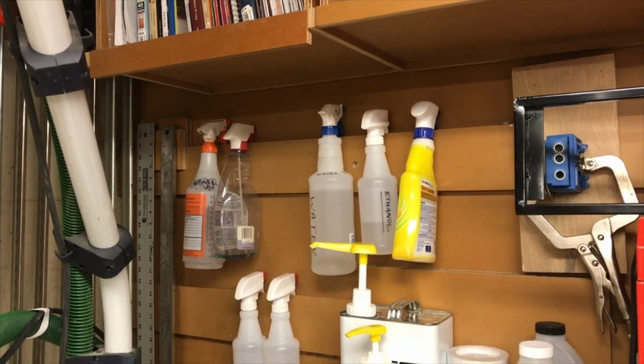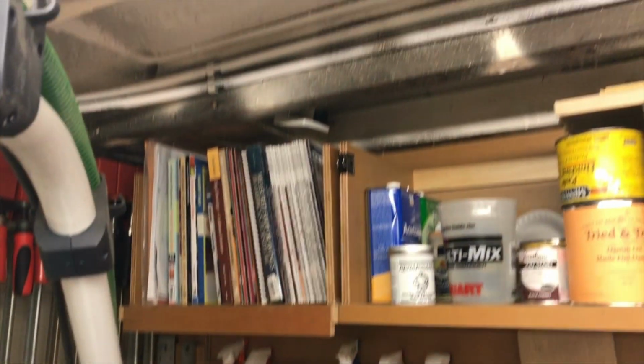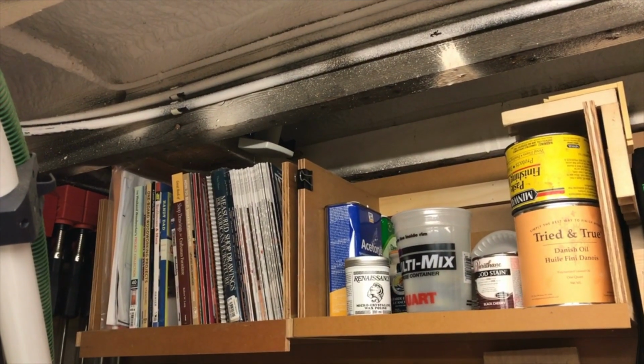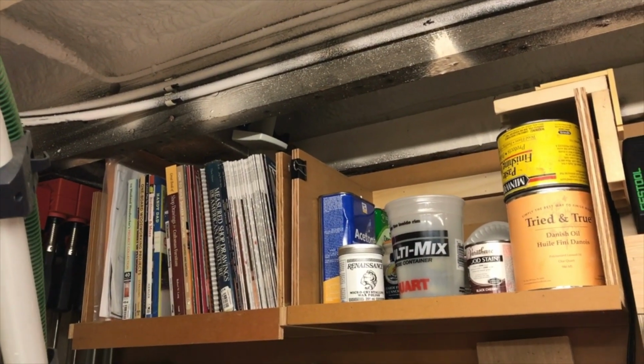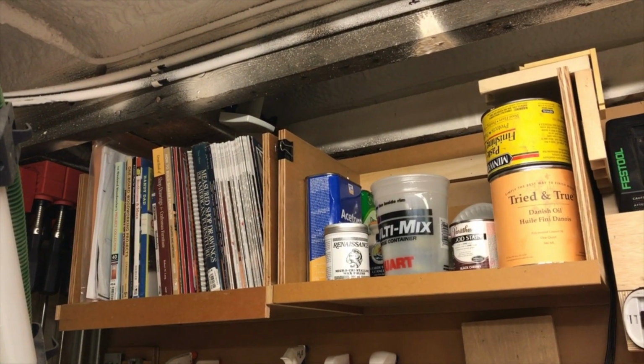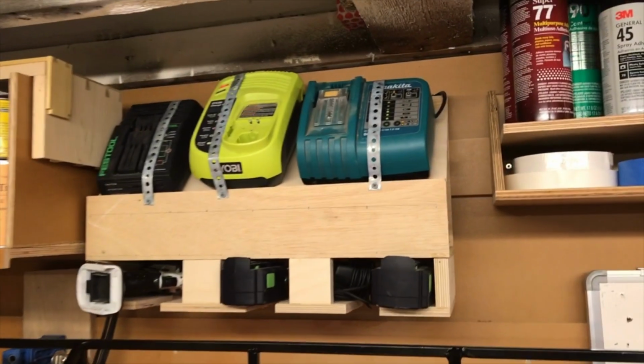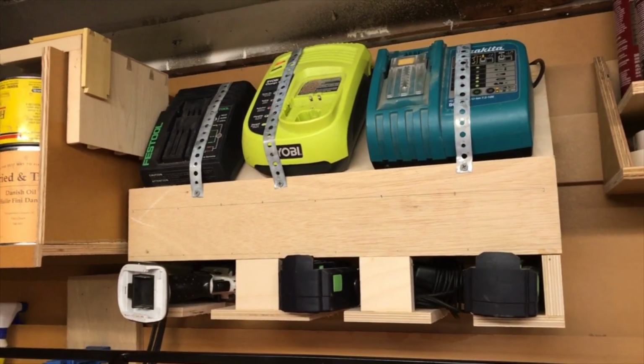TSP, water, ethanol, good old Lysol. Hung up my Craig's jig, and then, you know, lots of frequently used finishes that I don't need a lot of. You know, a little tried and true, some paste wax, etc. I don't believe in spending a lot of time on shop furniture, so, you know, here's my charge caddy.